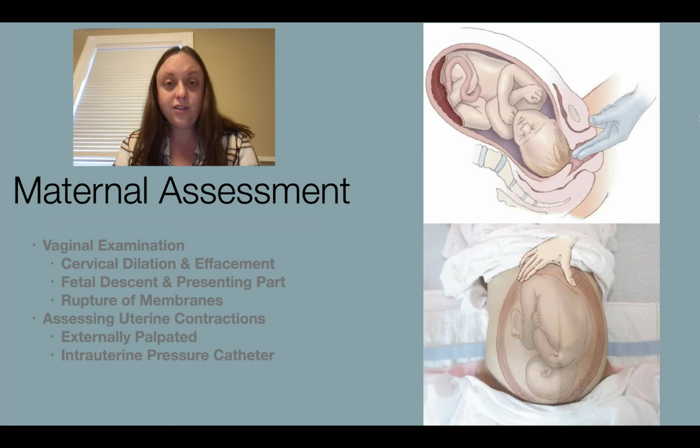First, cervical dilation and effacement, or how much the cervix is expanding and thinning out. Second, fetal descent in the presenting part, or which part of the baby is coming down first and how low the baby has descended into the pelvis. Finally, vaginal examinations help us to confirm if the membranes surrounding the baby have ruptured yet or not.